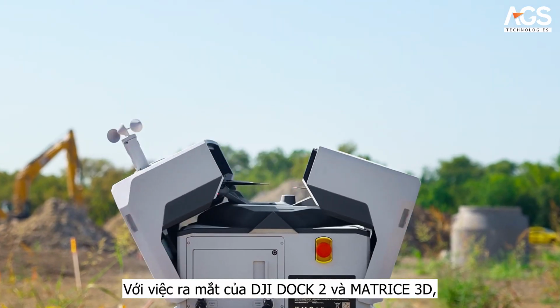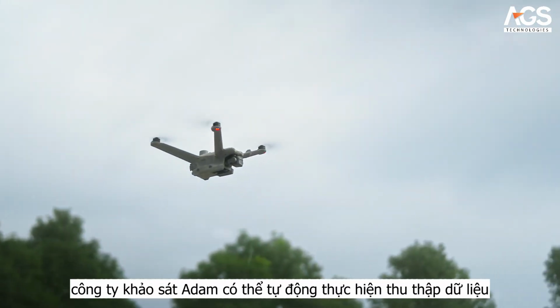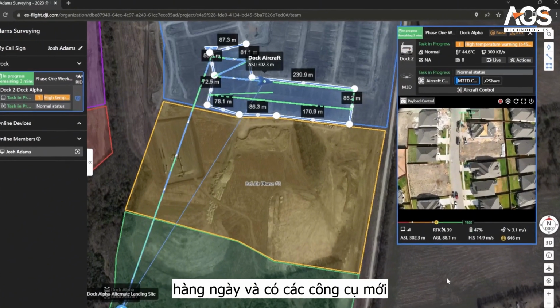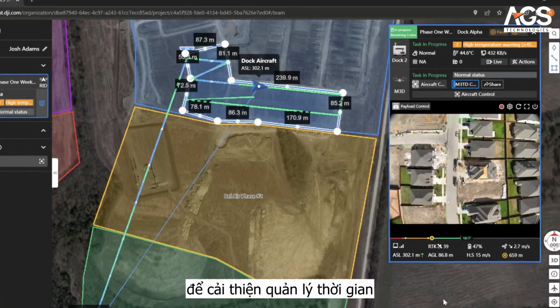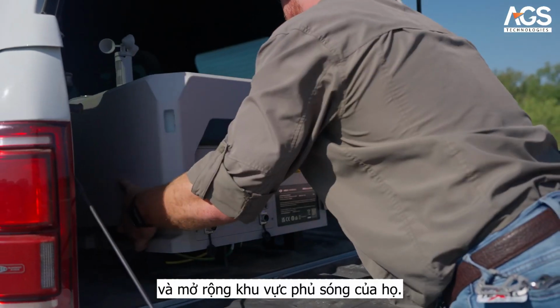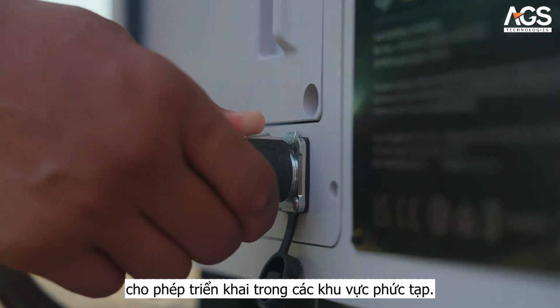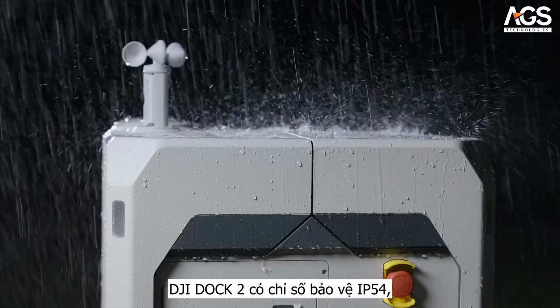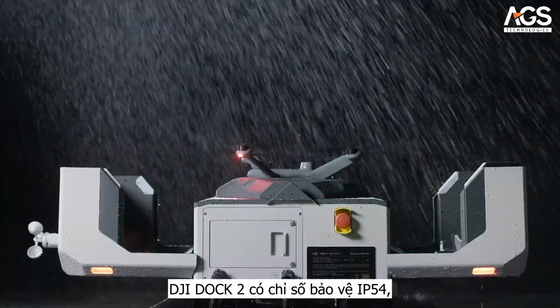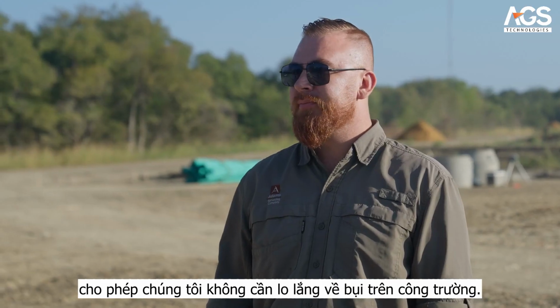With the release of DJI Dock 2 and Matrice 3D, Adams Surveying can autonomously perform routine data gathering and has new tools to improve time management and to expand their coverage areas. The DJI Dock 2 is small, lightweight, which allows for deployment in complex areas. DJI Dock 2 having IP54 ingress protection allows us to not worry about dirt or dust on site.